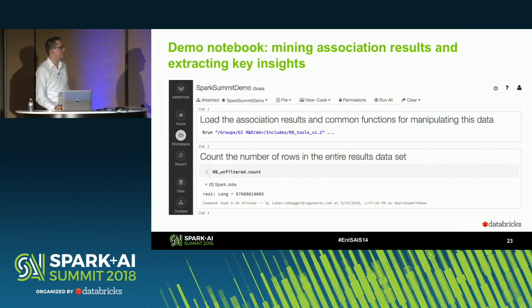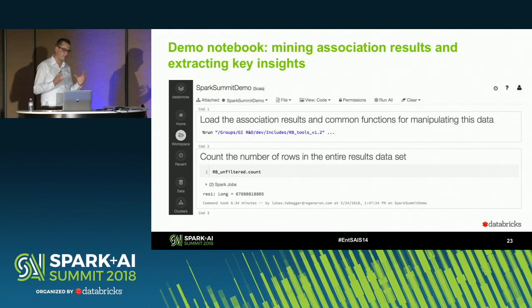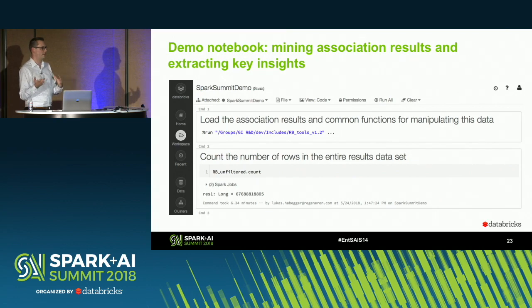And then on the second command, I'm showing you the number of association results we have in this data set. And indeed, we have about 67 billion rows in there. We are quite certain that essentially all the new potential drug targets are somewhere in there. We just have to be able to find and identify them.